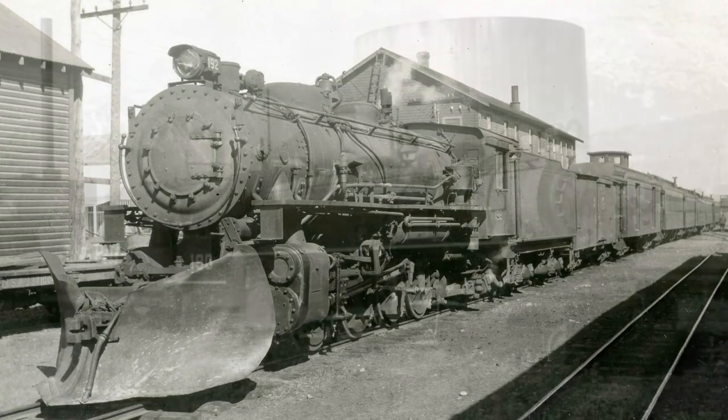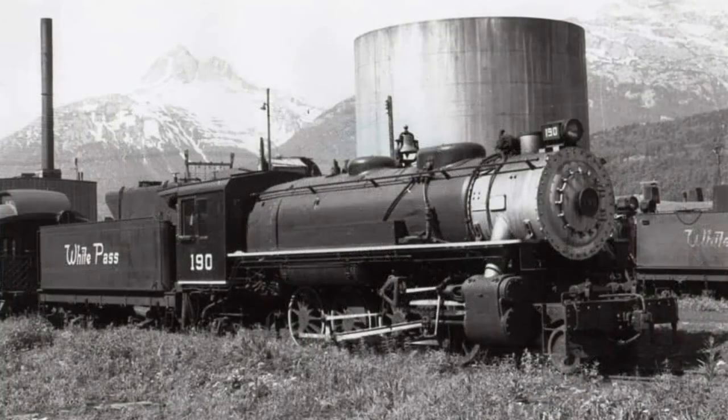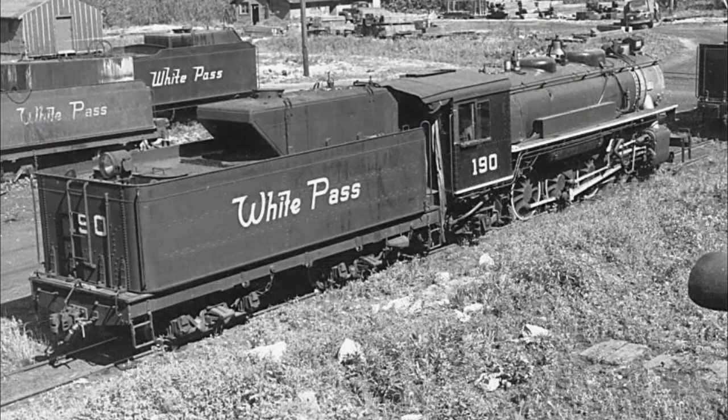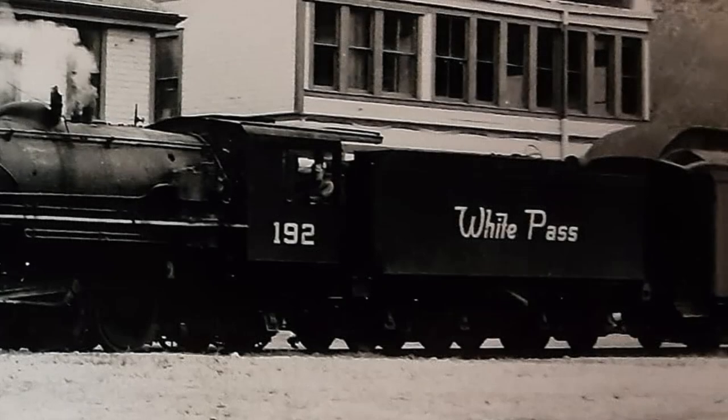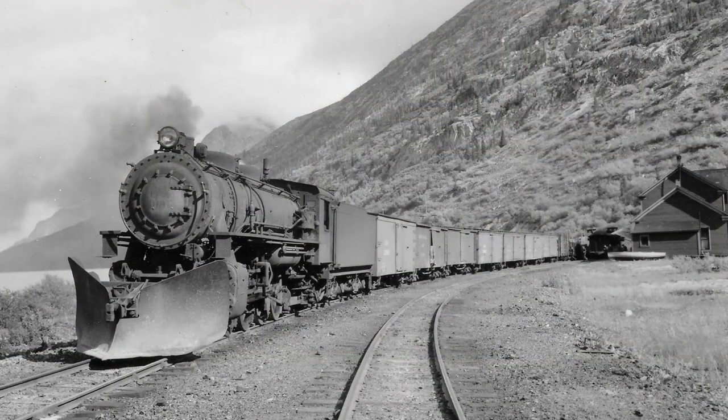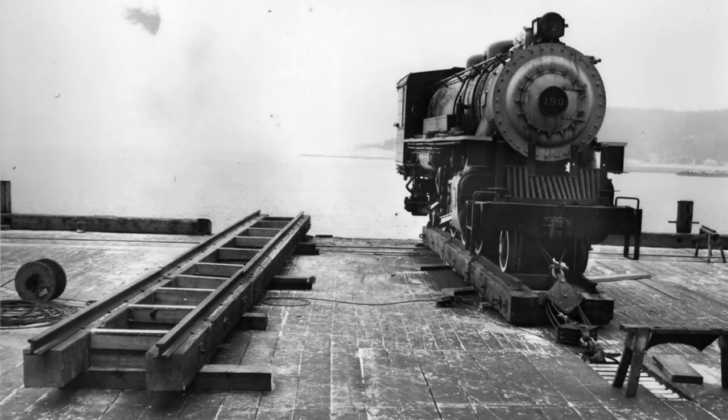After the war was over, the S-118s were modified and relabeled with White Pass licensing. Along with this, some of the engines were converted to burn oil instead of coal, as well as get fitted with new tenders, as the ones they came with were a little too big. The engines would continue service with the White Pass and Yukon Railroad until being retired in the late 50s. And this is where White Pass and Yukon 190's story with Tweetsie Railroad starts.